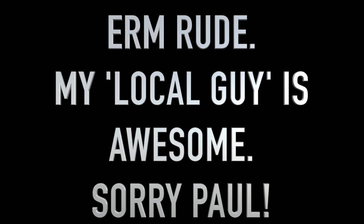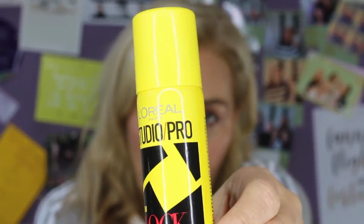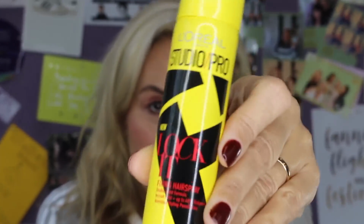I love this hairspray more than pretty much any hairspray I've used, and I use it in 2 ways. I use it to make sure my bun doesn't move, and I use it if I've been to a really good hairdresser's, even my local guy. If I've been to my usual hairdressers or any other, I will get home, get my hair exactly how I want it, and I will nuke it with this hairspray, and it does not move until I move it. Studio Pro L'Oreal Lock-It, which is exactly what it does.